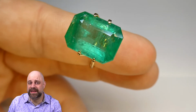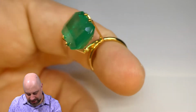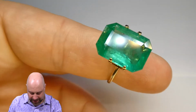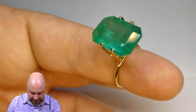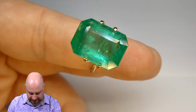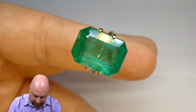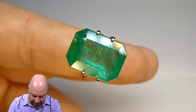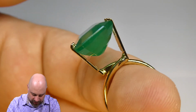I have now taken the gem off the turntable and put it into this mock solitaire ring design. One of the problems with these mock solitaire rings is that when you put a really big gem in them, the rest of the ring gets really small. So it's not going very far up on my finger. But this is giving you a chance to look at the gem from some other angles.